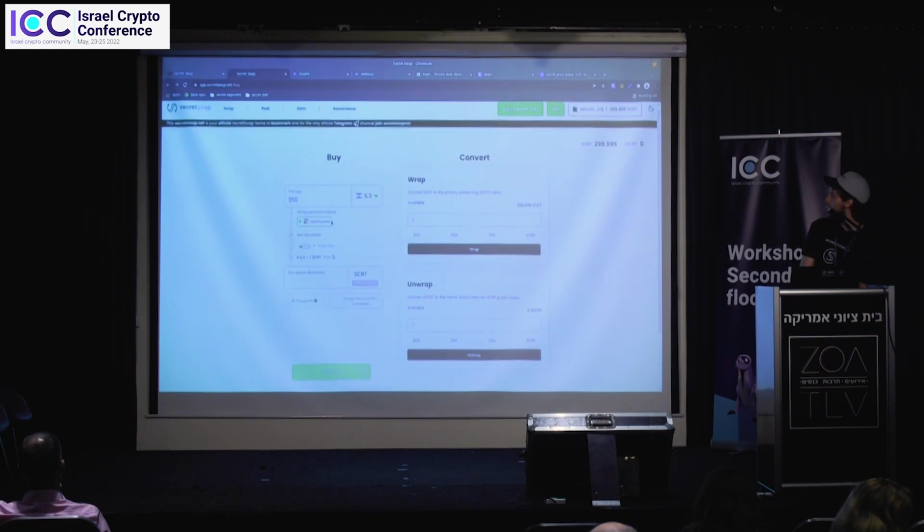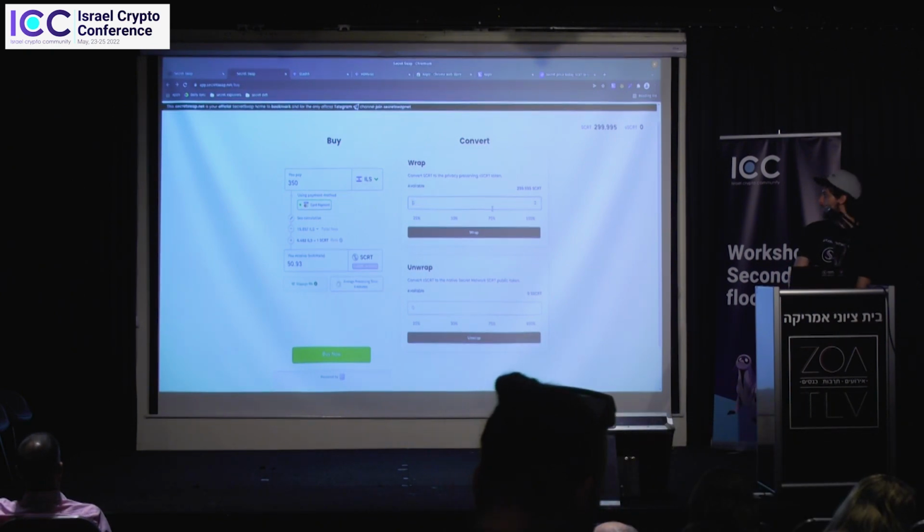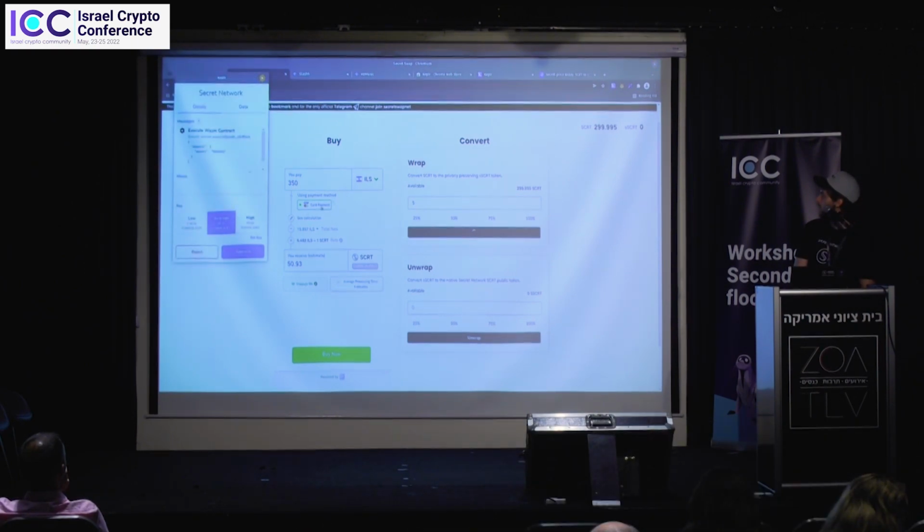Here we go. Another thing you guys want to do is ignore this buy thing. If we have some secret in our secret wallet, we have SCRT. We have to turn it into a wrapped version in order to interact with this. So say turn 5 of your SCRT into secret secret. All right, just gonna do that real quick.